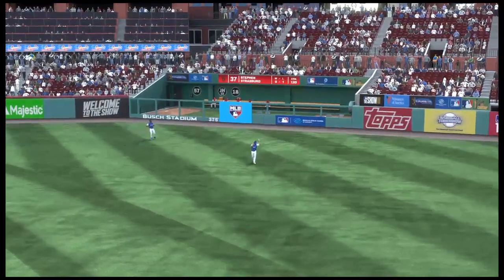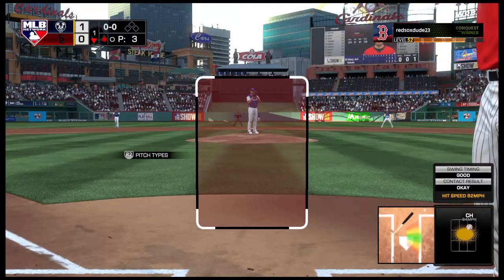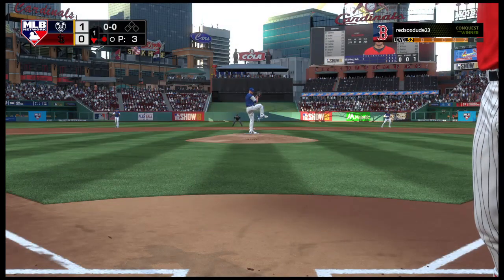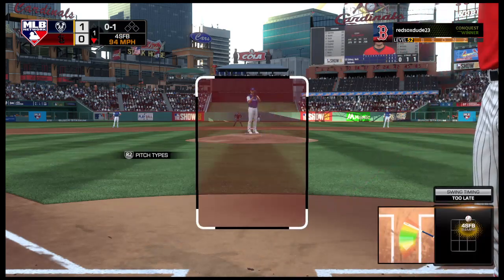Inciarte is there, and he makes the catch for the out. So that'll bring in the National League rookie home run record holder, Cody Bellinger. Way behind that pitch, it's 0-1.